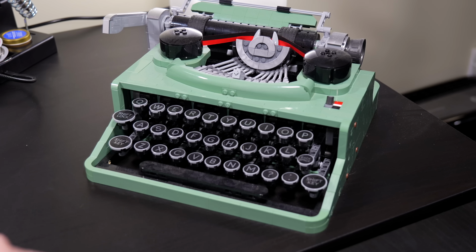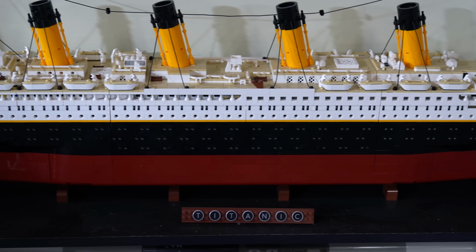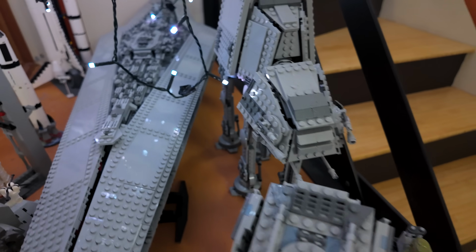Yes, that's a Lego typewriter on his desk, and when he says assembling Legos, he means business. He has tons of Lego models all over the house and lots of massive projects that are fun to check out.